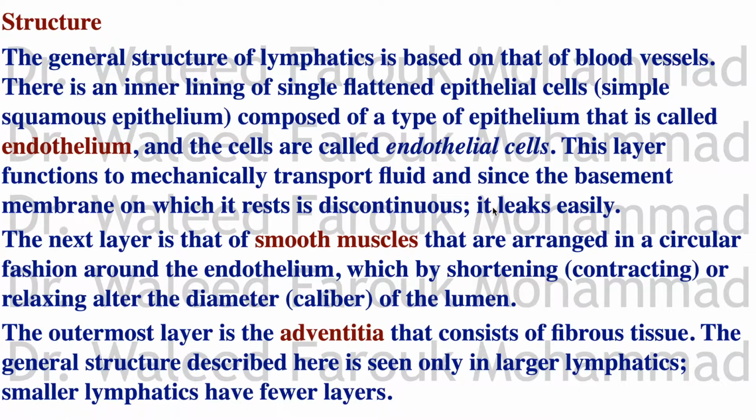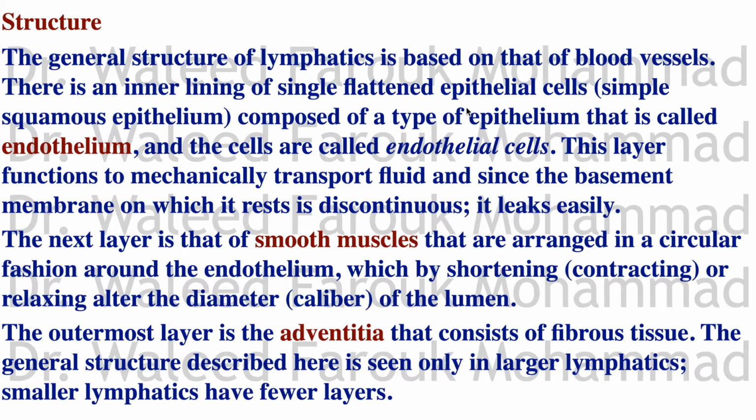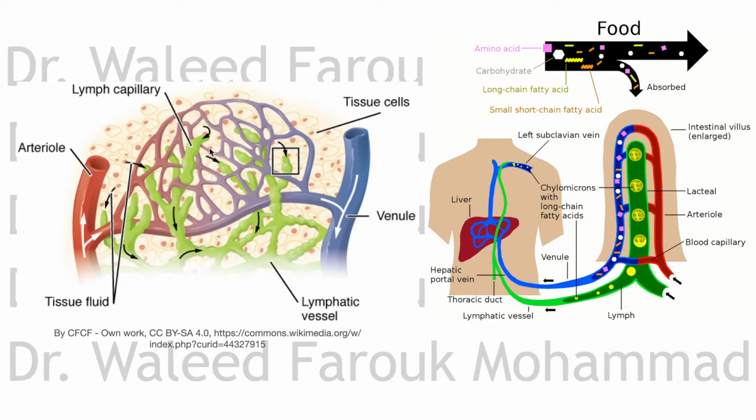The outermost layer is the adventitia, which consists of fibrous tissue, and this general structure is seen only in larger lymphatics. Smaller lymphatics have fewer layers. They lose their outer layers and become only endothelial cells. Lymph capillaries begin with blind endings, as seen in the picture before. Remember that, blind ending of the lymphatics.